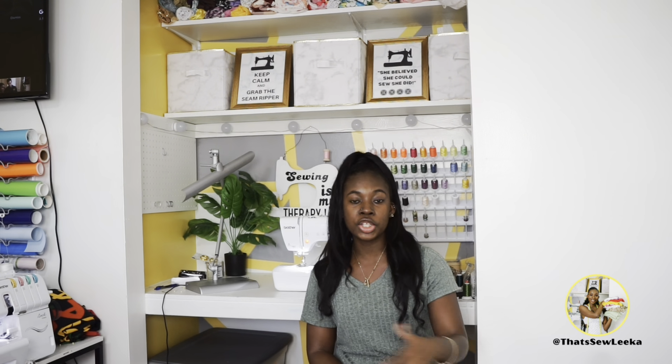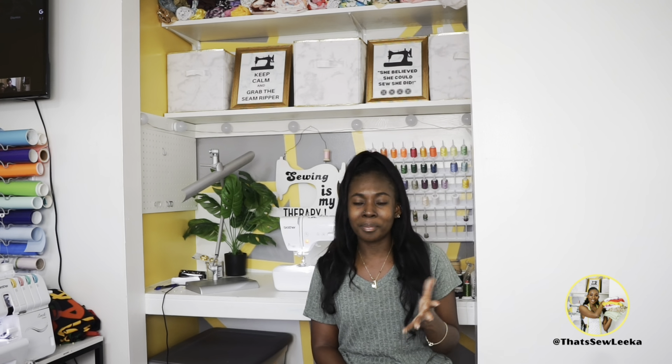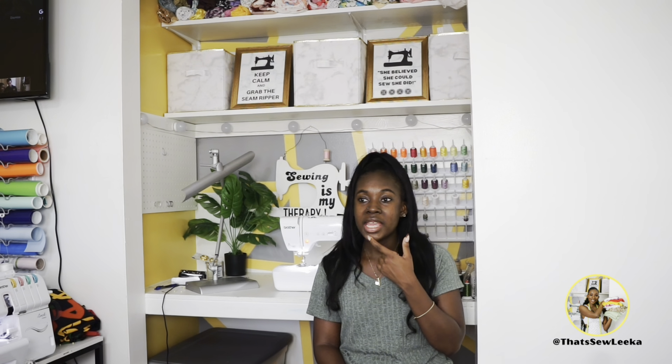Keep doing that over and over, which takes me into number 6, which is just start practicing basic skills. Practice how to sew on a button that's half fallen off, or just get an old t-shirt and some buttons and learn how to sew the button on, just to get acquainted with the hand needle, or even start practicing that on your sewing machine.